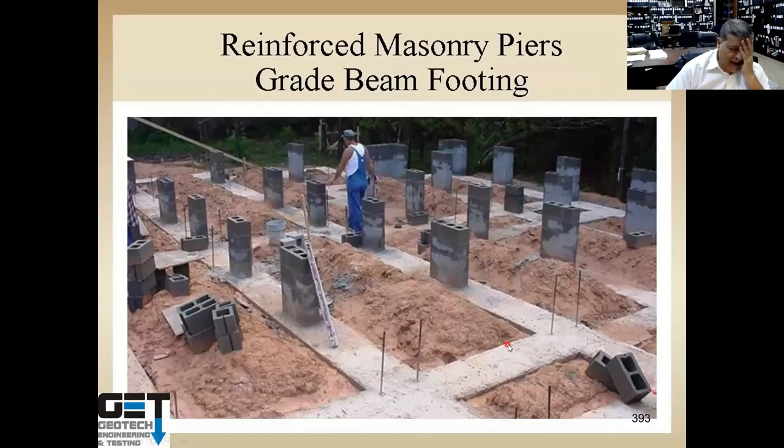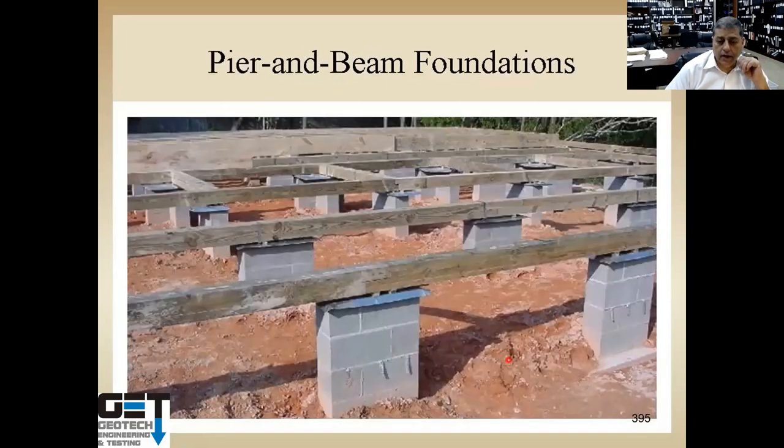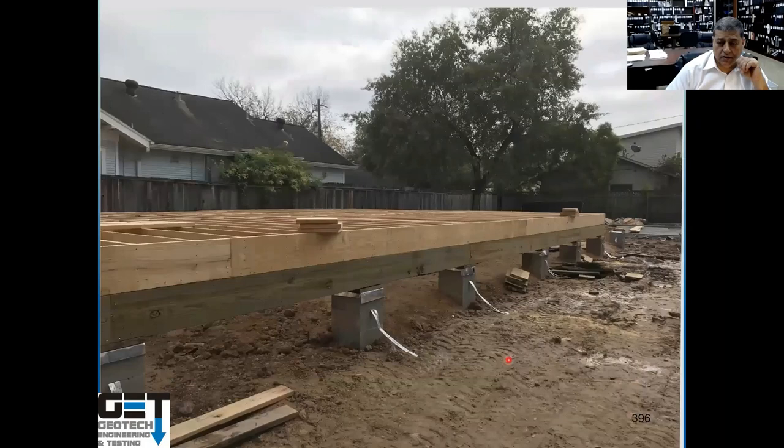Because of the Atlas 14 and flooding, a lot of the houses in the inner city are sitting on spread footings or drill piers or helical piles. And they're sitting up, they've got crawl space underneath them.